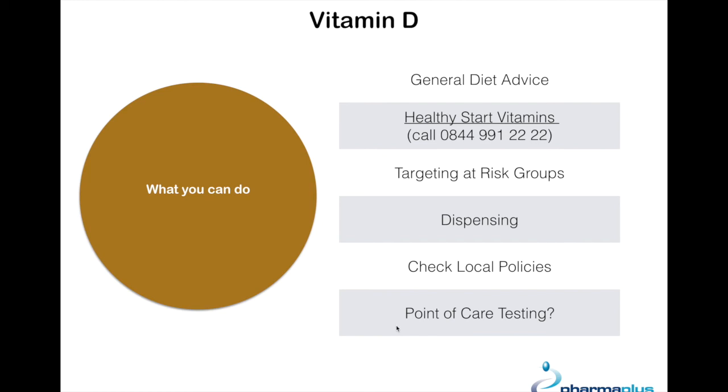And finally, point of care testing. When I started this presentation off, I could swear that there was a machine out there that could monitor vitamin D levels very, very quickly. Unfortunately, when I did my research, I couldn't actually find one on the UK market. There are some in America, but nothing here that I can see. So I have a feeling that this is something that is probably going to be coming up in the future. It's worthwhile thinking about point of care testing for vitamin D levels, and that could naturally fit in with your Healthy Start vitamins and also some of the vitamin D that you are likely to stock in your pharmacy. You can support the sales of those too.